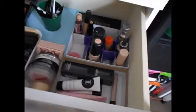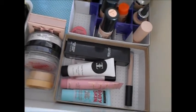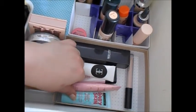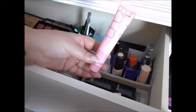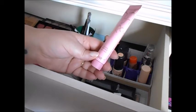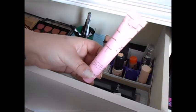For primer, which I'll hold up here so you can see, I think I might give this Figs and Rouge primer a go. This came out of a Glossybox and it says Soft Focus Pore Perfect HD and Matte Veil. So I'm going to see if I can give this one a go.